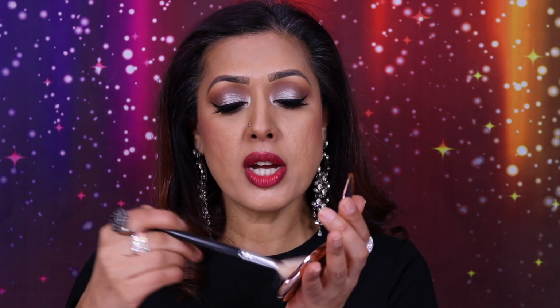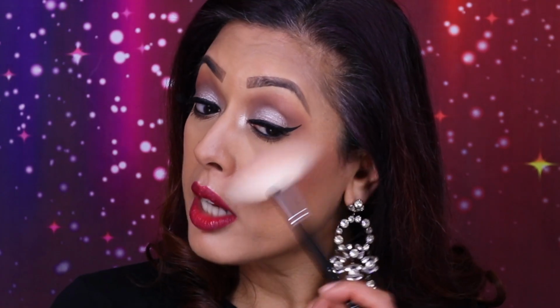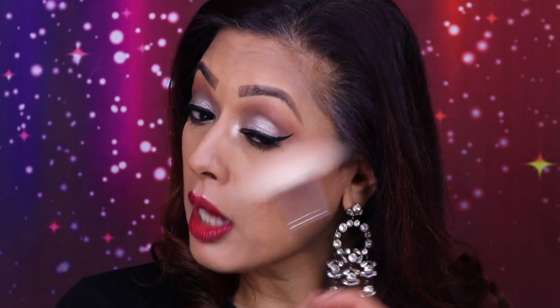So anyway, the first one that I'm going to use is the shade Pillow Talk Glow. So I'm just going to rub it into the actual palette itself. It does kick up a bit of powder. Make sure to tap it off so that you don't get excess dropping down on your face. And then I'm going to apply a tiny amount to my face. So that is just from a couple of backwards and forwards.